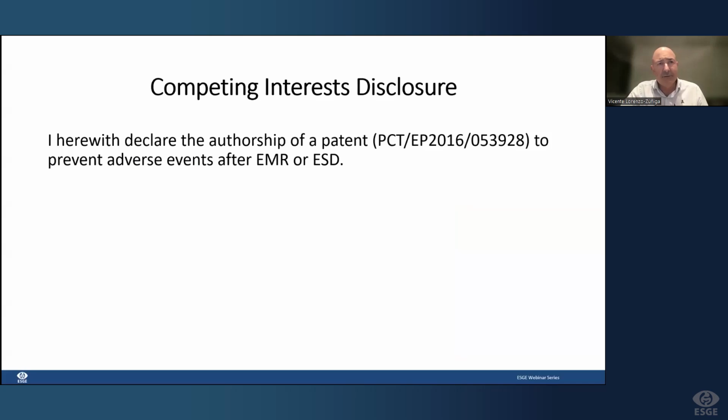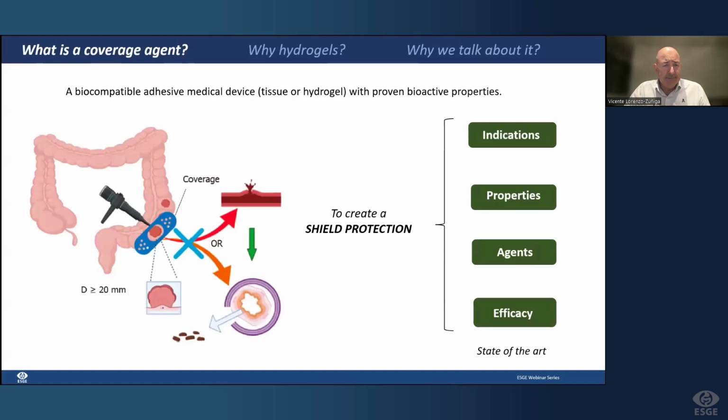These are my conflicts of interest. During my presentation, I'll try to answer some questions we have about these agents to reach the state of the art with them. The first question, I think, is to start with the definition: to define what is a coverage agent.